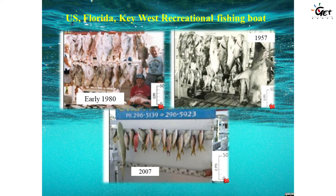Okay, so the question is, in this picture, 1957, how many sharks do we find in here, and what is the size of the shark? Please type in your answer.